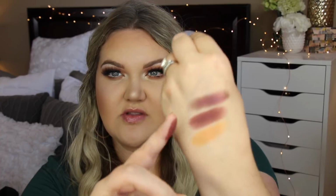This is called Oh My Mocha, and this looks like a shimmery burgundy shade, a nice shimmery burgundy. Oh, that looks really pretty. Has a little bit of a red sort of sheen to it. That would be really pretty with the I'm Into It one. So there's that one right there. Those go together really nicely. You could do a really pretty, even in the fall, that would make a beautiful burgundy smoky eye.